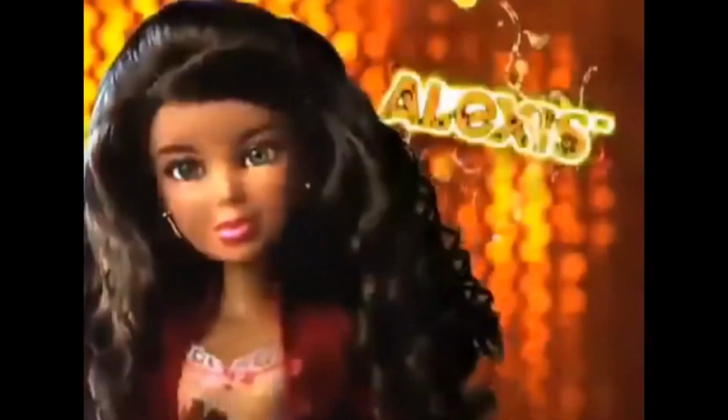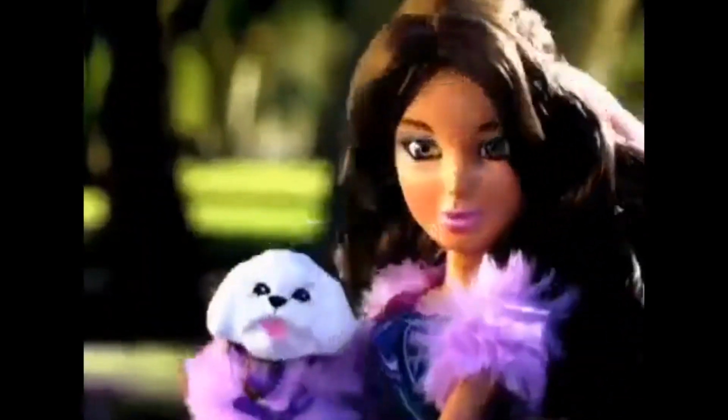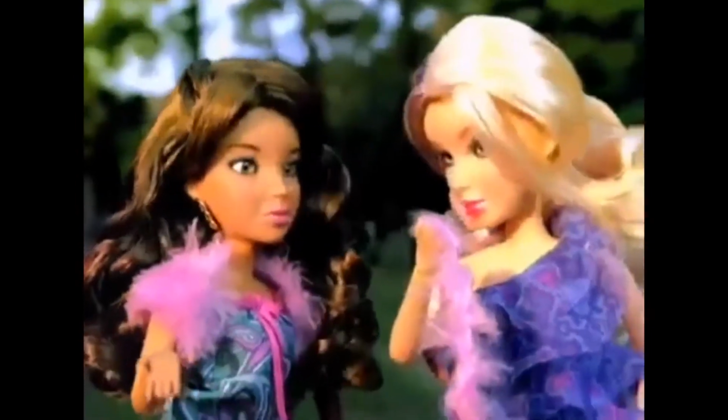But the first girl was Alexis. She was African American. She was the fashionista of the group, and she had a white dog named Lacey. I remember having this dog as a kid, and it kind of creeped me out. It had that glassy eye stare, but without the glass eyes. It just kind of looked soulless.